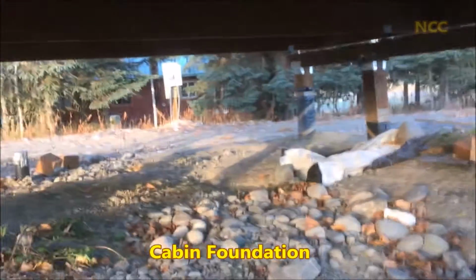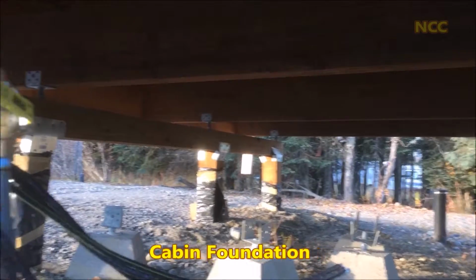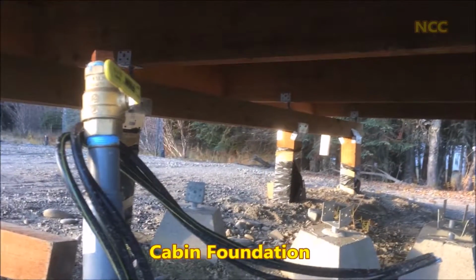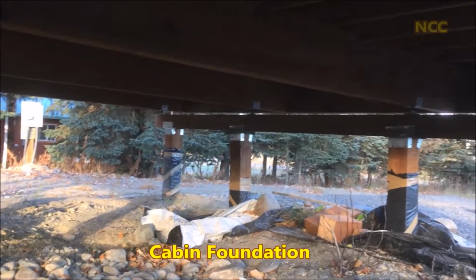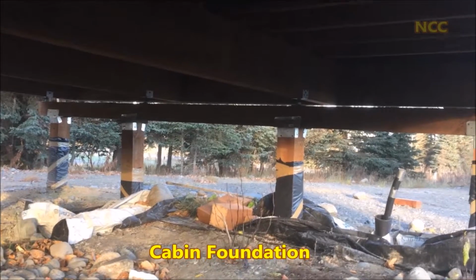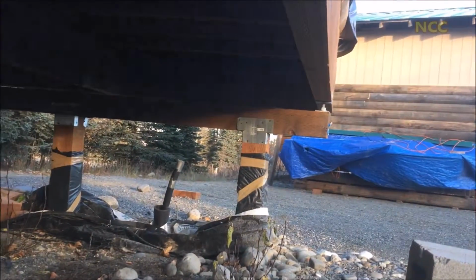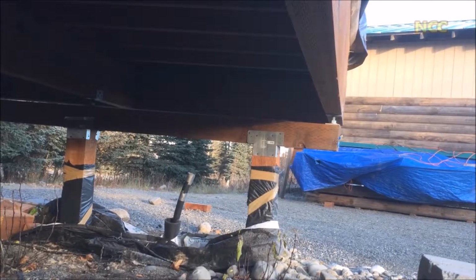So when we get to building this cabin, I'll keep you well informed how it's going and show you what I've done so far. Not exactly perfect or a contractor layout type deal, but it's well supported, and I'll show you how I've been doing everything.